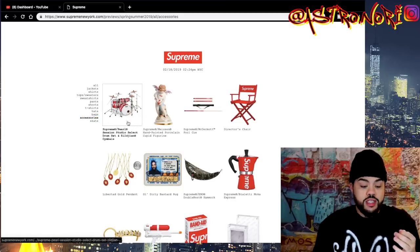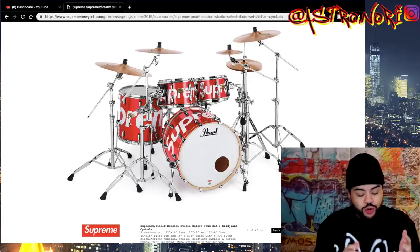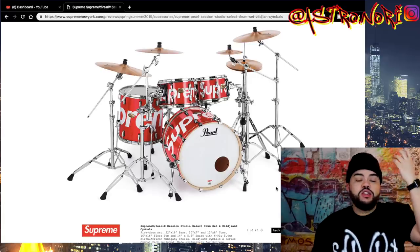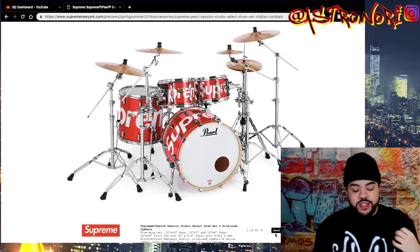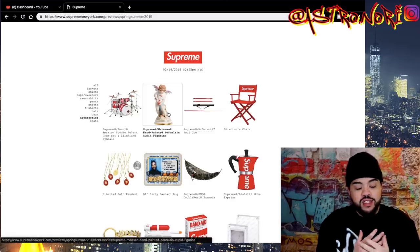We got a drum set, bruh. We got a Supreme drum set. This is so cool, bruh. I feel like this has to be at least 2k off the rip. That's pretty pricey, but then again, it is a complete Supreme drum set. That's so fire to me.